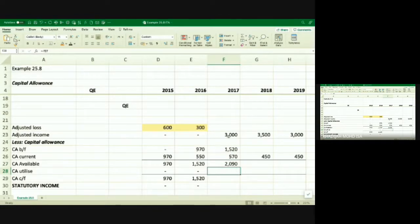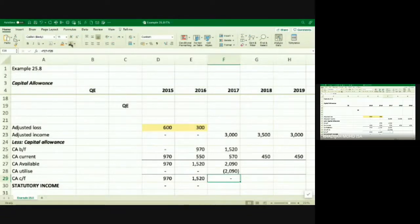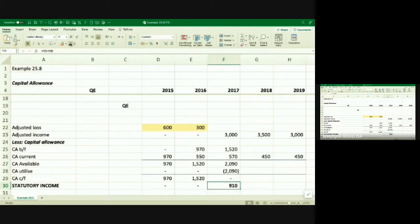How much is your income? 3,000. Your CA is 2090. How much are you going to utilize of your CA? 2090. You're going to utilize 2090. So since you have utilized everything, do you have anything available to be carried forward? No, 0. So what is your statutory income? Your income is 3,000, but your CA is only 2090. Do you have any SI? Yes. How much is your SI? The balance is 910. So that is your SI for 2017.